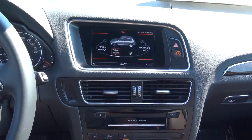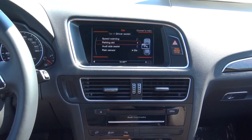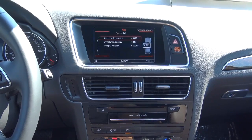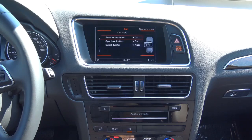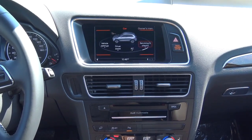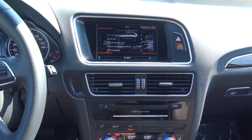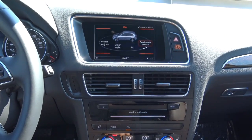And then you also have your driver assistance settings right here, like your speed warning, parking aid, your rain sensor for your rain sensing windshield wipers, then your AC. You could do auto recirculation, servicing and checks, like the tire pressure monitoring, oil level, service intervals. Then you can access your owner's manual from here too if you would like.